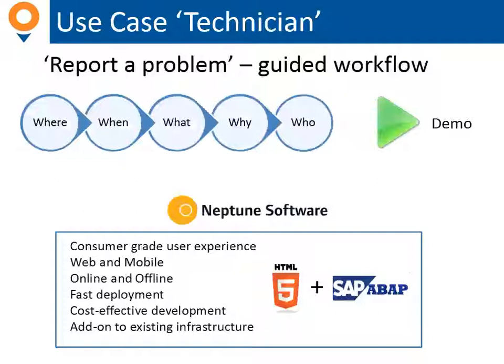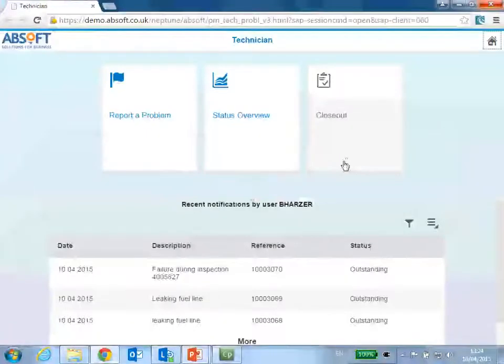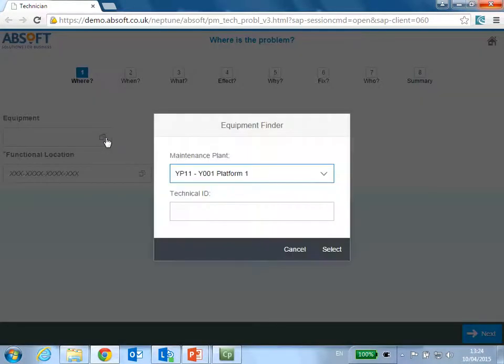As a toolkit, we are using Neptune software. Neptune is deployed in your existing SAP system as an add-on, enabling fast and secure implementation. The technician accesses the workflow through a web link or mobile app and their normal SAP user. Here, they can see the web applications relevant to them, like report a problem or closing out work, and notifications they have reported before. To report a problem, I click on the tile and I note the guided workflow, which will take the technician through the relevant questions and fields to fill in.